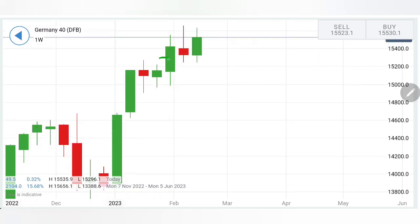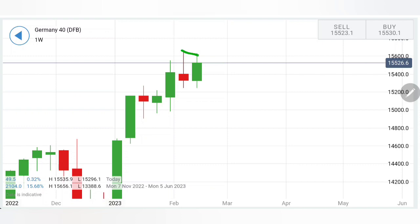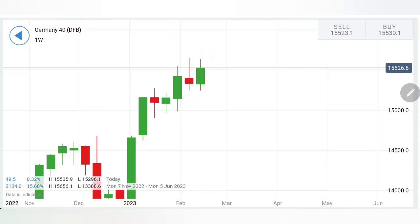Now next observation here is the candle size. The candle size is diminishing, getting smaller in size here. And then the next is lower highs, which means that it is not willing to break past the previous highs.